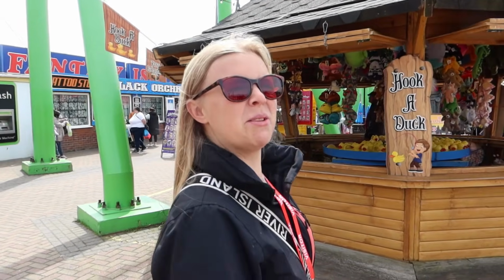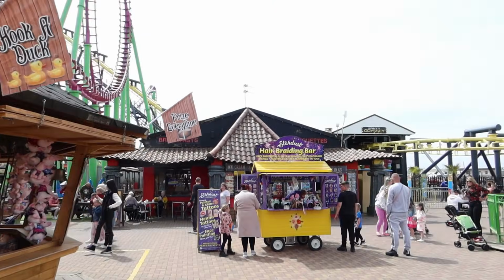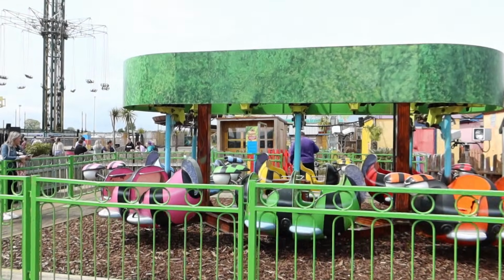Yeah, I mean the rides are quiet, but there's quite a few people about round here. Maybe people are coming to the market and just having a little mooch about. Yeah, that's the thing, especially with it being a lovely sunny day. But I do prefer an amusement park when it's got more of an atmosphere, but we thought we can't come and visit Butlins and not have a visit to Fantasy Island.